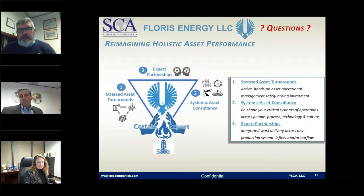And then finally, expert partnerships, more of the hands-on aspect of work delivery across a production system, be it inflow related or outflow related. The way we like to think of those three is, number one is all about stopping the bleeding, whether it's financial bleeding or operational safety bleeding.